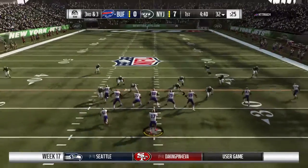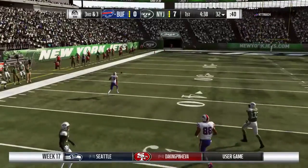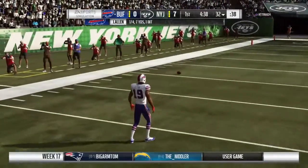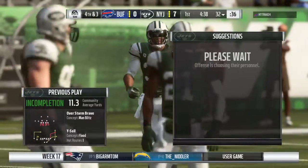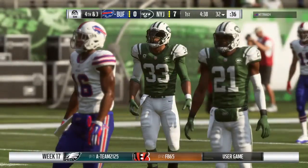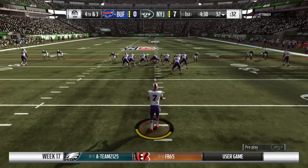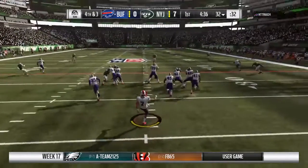All right, here we go. So the shotgun snap to Allen, and this is going to be incomplete. You absolutely have to have this early on, right? 3rd and short, they elect to throw for it, and that's normal NFL football. They're going to throw on 3rd and short, but you got to hit it, don't you? Yeah, in the first quarter, like you said, to set the tone, can't connect there.